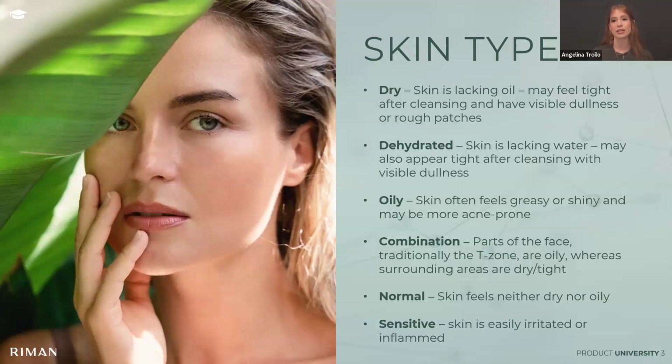But I've also included dehydrated. Now dehydrated is not a skin type you'll typically hear about, but in this instance, your skin is lacking water. If you'll remember from our discussion during session 3 on skin physiology, both water and oil, while different in their respective performances within the skin, are crucial for genuine skin health. The oil largely makes up your skin barrier, which tightly packs your skin cells together, and water, of course, is necessary for the function of your cellular environment.